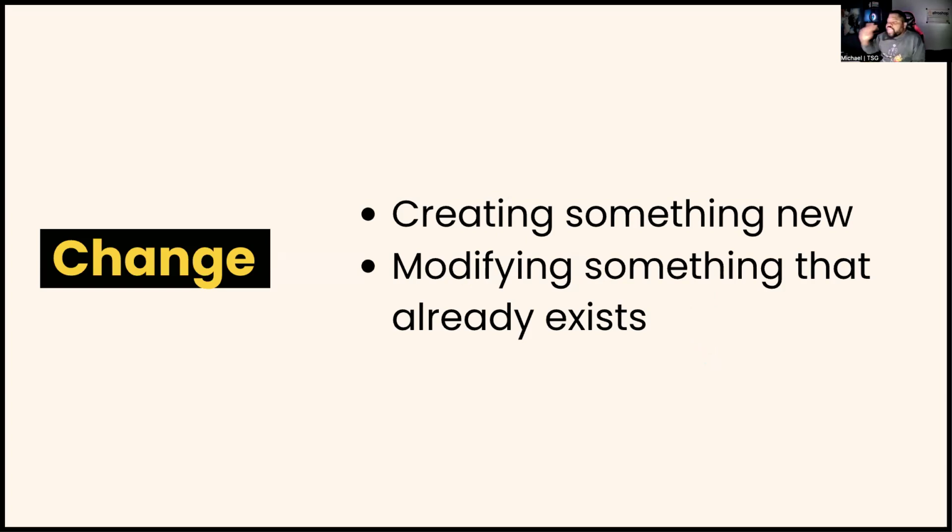So change will occur in one of these two ways. It's either that organization is creating something new or they are modifying something that they already have. How many of you agree with me? You agree with me? I'll be asking questions like that just to make sure that you are following me. All right, so change occurs in one of these two ways.